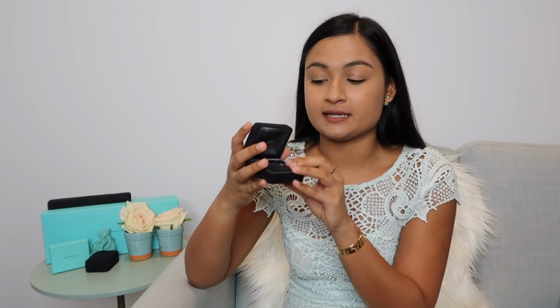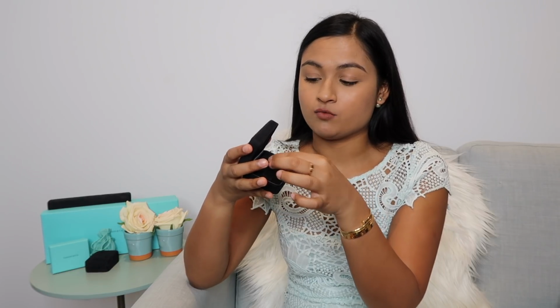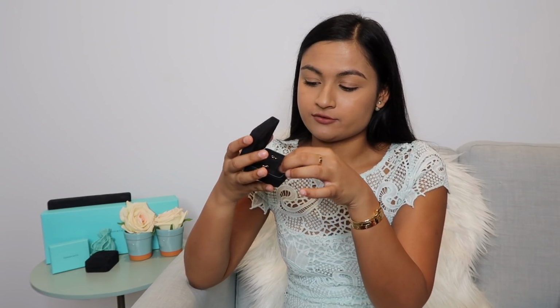So this is actually from the older range where the butterfly on the back is actually very loose. Sometimes it will pop open by itself. And what actually happened is I lost the backing of one of mine. I never went back into Tiffany to get a backing because I probably have to pay for it. It might be a bit expensive. So I use the backing off another earring when I want to wear these. But because of that, I don't wear them as much.